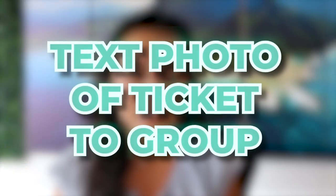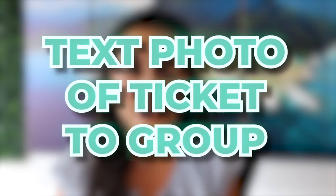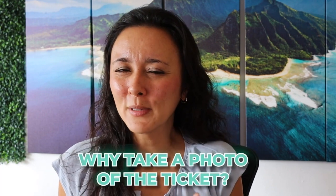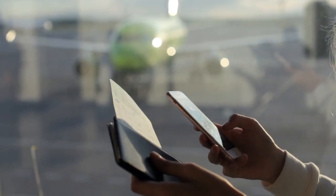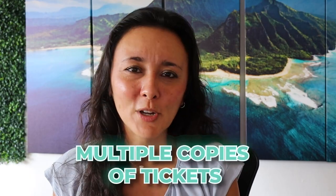Similarly, if you got a printed ticket or voucher, take a photo of your ticket so you now have a digital copy. If you're traveling in a group, text this specific photo of the ticket to everyone that you're traveling with, whether that's individually or if you have a group chat going. Now, why would you take a photo of your ticket? The person who has the ticket could easily lose the ticket, and if all the details are on the actual physical hard copy ticket, you don't have any additional copies. Similarly, someone could lose the physical ticket. Someone else who has a copy of the digital ticket, their phone could die, but by texting it to other people in the group, at least you have multiple copies of the ticket.